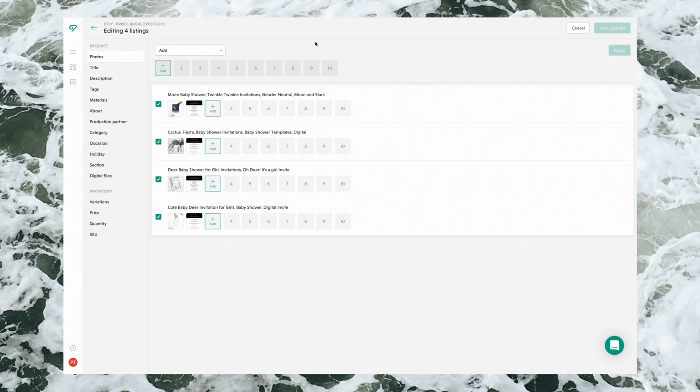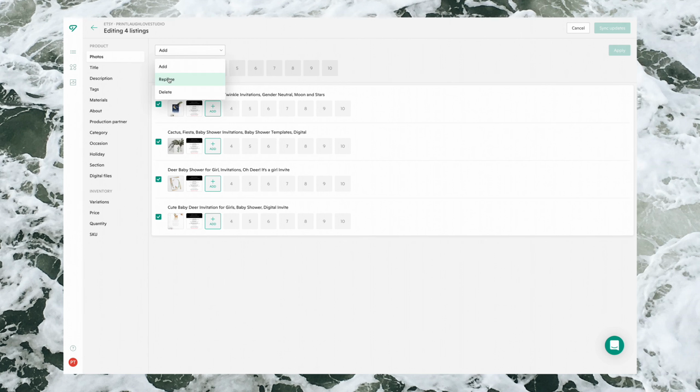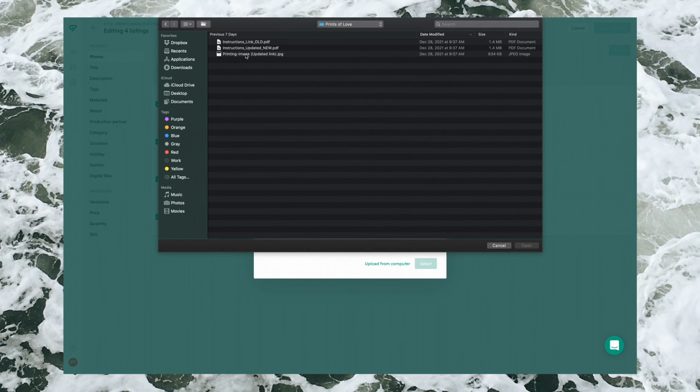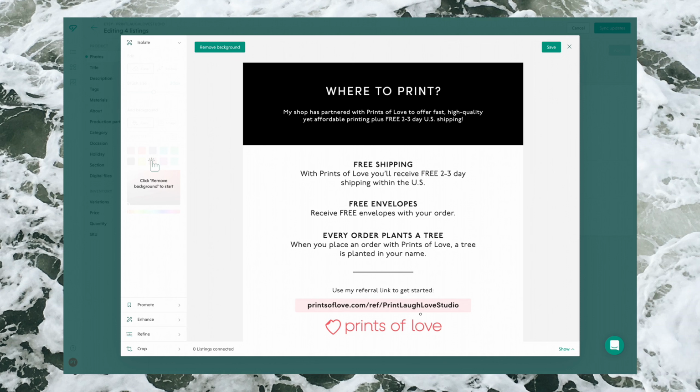First thing that we'll cover here is how you would want to update your photos if they may contain the old Prince of Love link. You'll see here, when I click on an individual photo, it still contains the old link. We can quickly replace that photo by selecting the replace option, clicking on the second position, and then finding that photo on our desktop. I have that saved here, and I can simply click there to update the link, click apply, and at that point, you will see that the photo has now been updated with the correct link to be in line with the new changes.